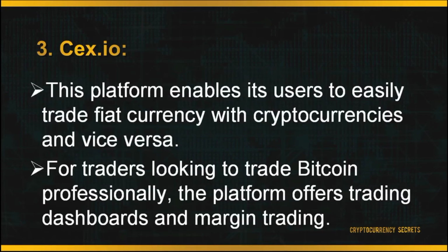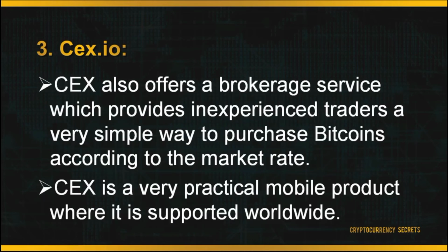The third exchange platform is CEX.io. This platform enables its users to easily trade fiat currency with cryptocurrencies and vice versa. For traders looking to trade Bitcoins professionally, the platform offers personalized and user-friendly trading dashboards and margin trading. CEX also offers a brokerage service which provides inexperienced traders a very simple way to purchase Bitcoins according to the market rate. CEX is a very practical mobile product where it's supported worldwide and has a very decent exchange rate. However, depositing currencies in your account is quite expensive. To start your trading on CEX, you need to head on to the main page and sign up for your account.